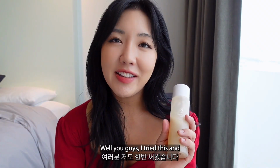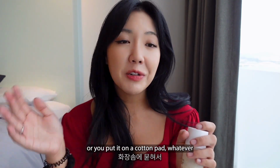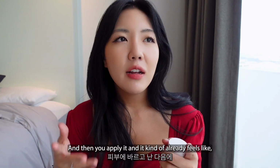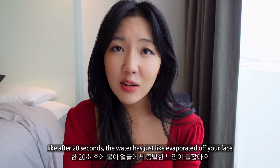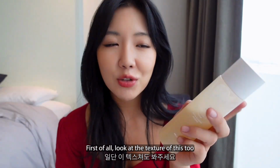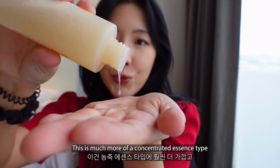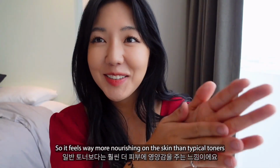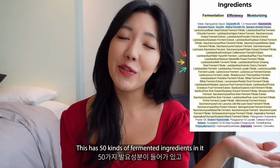Well, you guys, I tried this, and you know how some toners, you put it on your skin or on a cotton pad, and then you apply it, and after 20 seconds, the water has just evaporated off your face. Well, this does not feel like that. First of all, look at the texture of this too. This is much more of a concentrated essence type, so it feels way more nourishing on the skin than typical toners. This has 50 kinds of fermented ingredients in it.